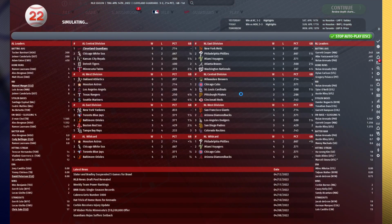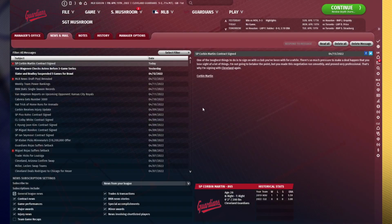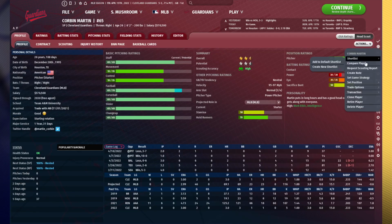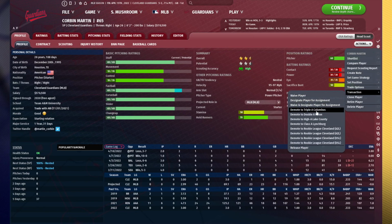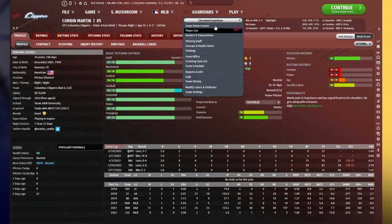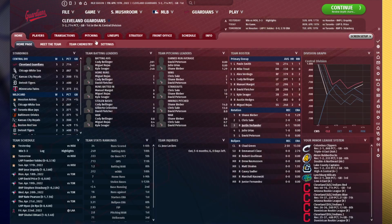We're just going to keep simming until we finally get Martin to sign his contract. There we go, finally. All right, so Martin's now getting demoted to AAA. Yeah, look at him. He's garbage. He pitched 2 games, allowed 3 hits, a home run. He only struck 5 guys out. Such a terrible pitcher. We can't possibly have him on our roster.